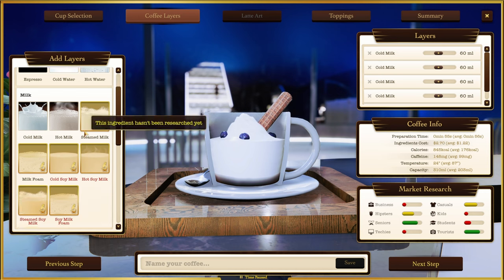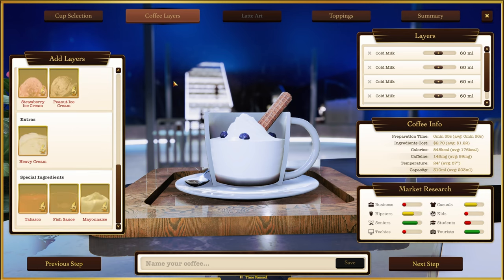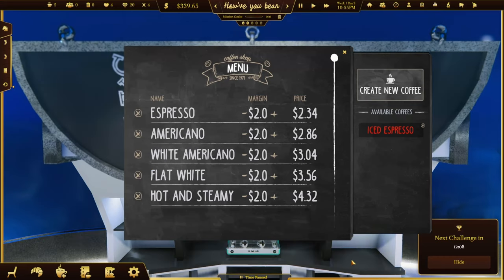If we take out one of the cold milks and try a vanilla syrup, what did that do? Brought the seniors down a little bit, so we don't want that. We'll leave that out. Okay. It's not ideal, but it'll do. So this is just an iced espresso then, isn't it, really? We won't be giving this a silly name. We'll just call this an iced espresso. That's basically what that is.